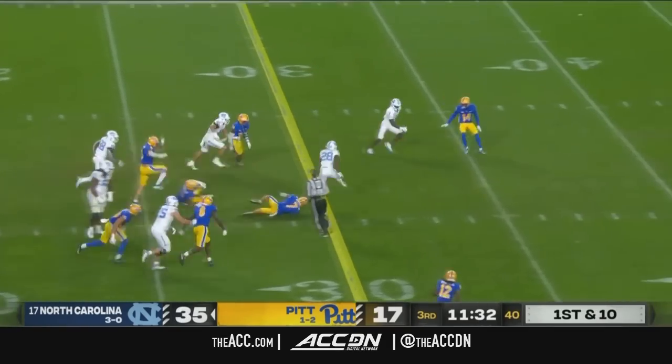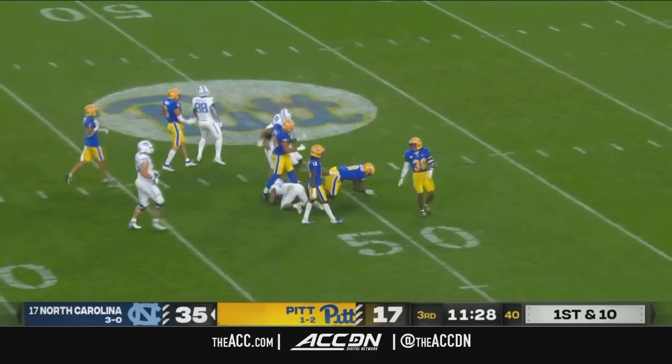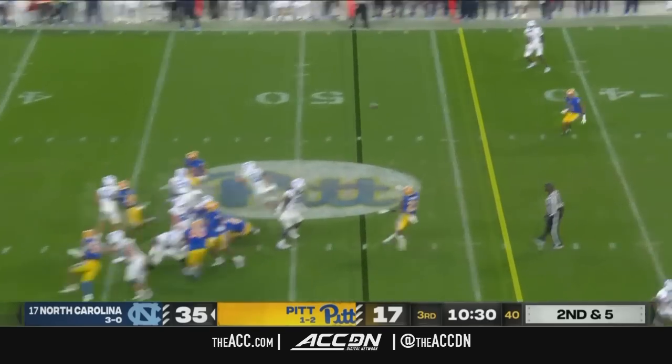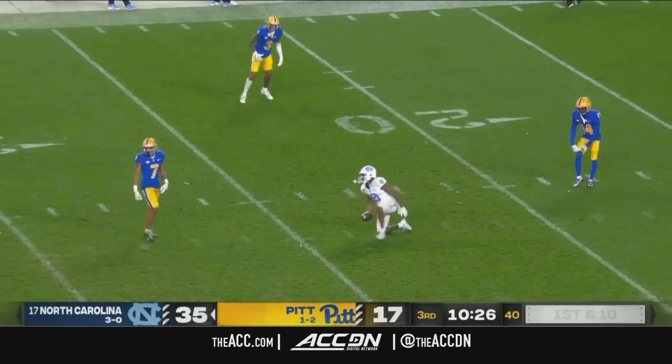Here's Omarion Hampton stepping out of 2 tackles across the 40 to the 45. It'll be a 25-yard run. He's part of just a really talented backfield. Yep. Here's a quick throw in the seam, rolling catch, and that's Kobe Paysor.